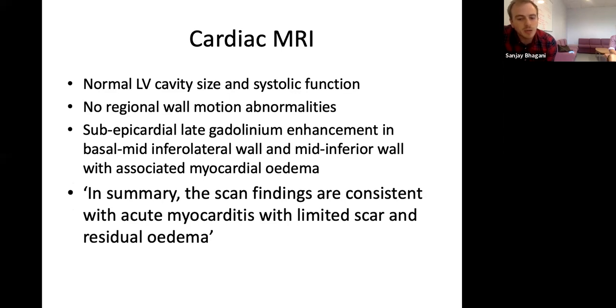Essentially what the MRI was showing was that there was inflammation of the heart without actually any evidence of any scarring that would be caused by an ischemic event. So this is a case of COVID myocarditis rather than an MI like had initially been thought.